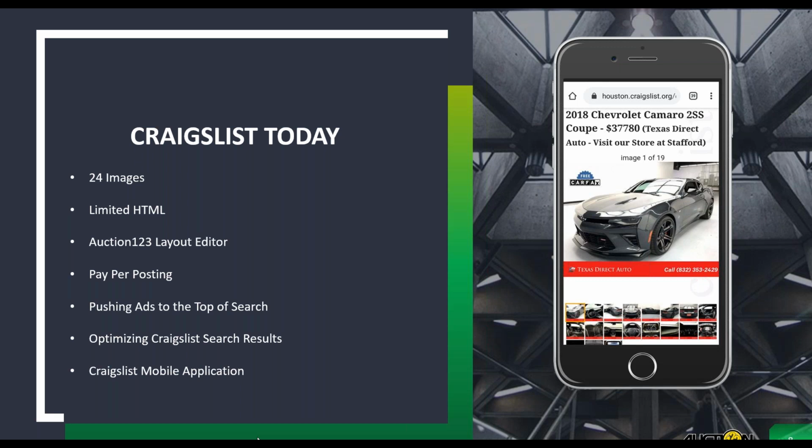Our tool also offers a posting layout editor, and that's going to allow you to control your presentation on Craigslist by choosing exactly what information you want included, and it even lets you create custom blocks of text to add to all of your listings by campaign. So if you're marketing things like your financing or just why buy from your dealership, any other information that you think is going to help sell your dealership to the shopper can be added.